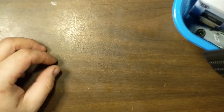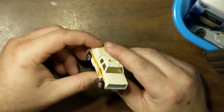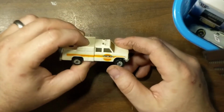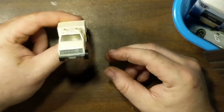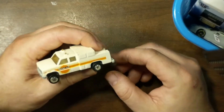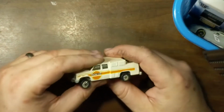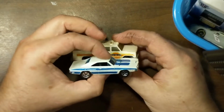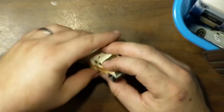What else we got? There's the other Highway Patrol. This one, old school Blackwall Hot Wheels. It's missing the back section, but I had the earlier version of this truck, which I think had a slightly smaller cab. It was a different casting, but they shared a lot of similarities and a very similar tampo pattern. I thought this was cool, and it's a weird larger Hot Wheels. The length is about the same, but it's significantly larger than your typical Hot Wheels.